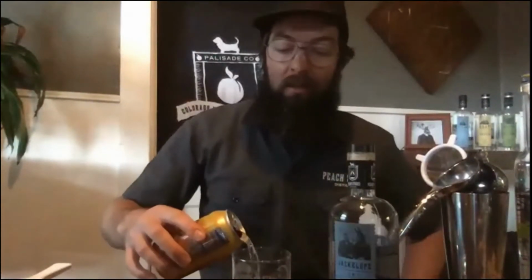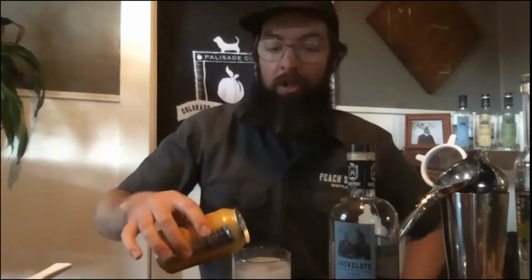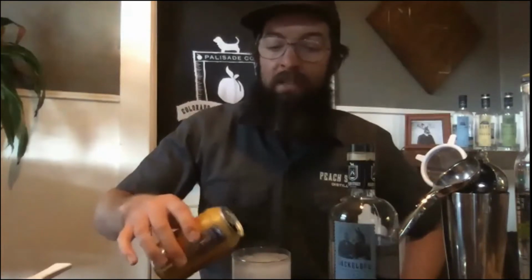Add this, and depending on how strong you want your cocktail, you can add as little or as much as you please. A little bit more ice for a hot day like it was today. A little bit less if you're just kind of chilling out. The thing with this is, because it is Pear gin, and I'll talk about this in just a second, it works exceptionally well with a lemon.